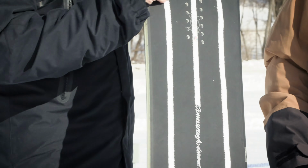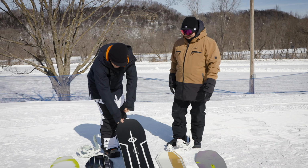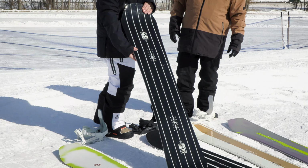Sick. So more of your all-mountain kind of cruiser, looking for a funky shape and a new design. Yeah, I like the graphic on it too. It's nice and simple. It almost looks like a chalkboard. Like you can actually get on there and do your own graphic.